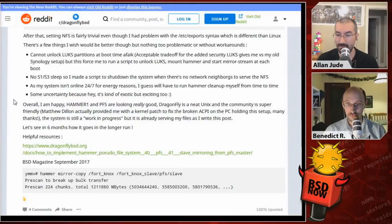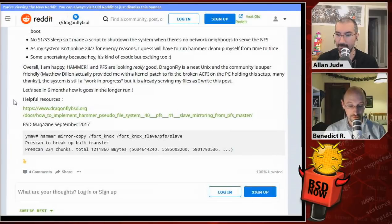They say, in the end, overall, I'm happy with Hammer FS1 and using that on Dragonfly, and they said it's a neat Unix and the community is very friendly. He said even Matthew Dillon provided him with a kernel patch to fix a broken ACPI problem he was having on his machine. And they promised to post a follow-up in 6 months once they've been using it for a while.